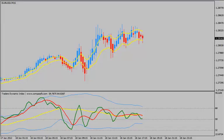So if we take a look at this chart right here, some of the members in the active trade room were mentioning that, hey Dean, I see a potential triple top here. 1, 2, 3, and they were looking at loading up and looking for the market to go short. However, I got to thinking, guys, this isn't what you think it is. I don't think this is a triple top.